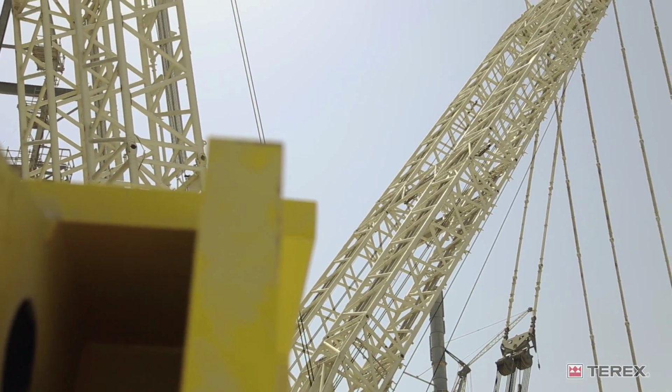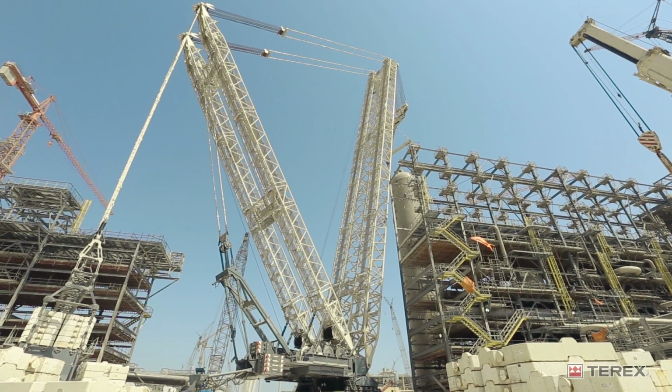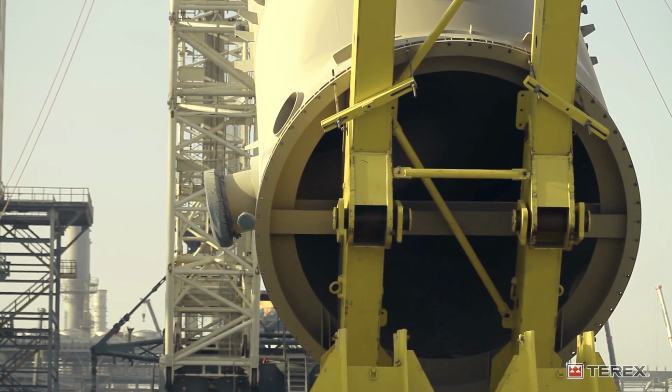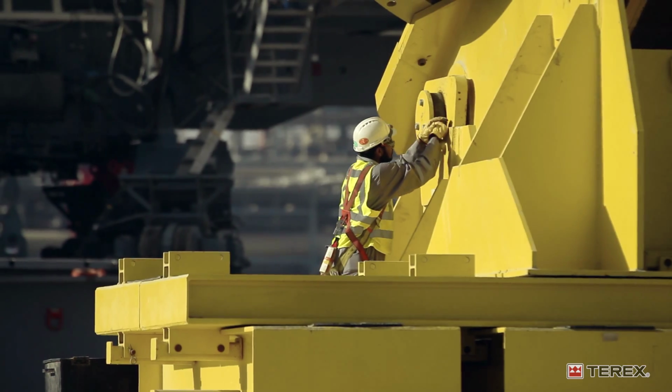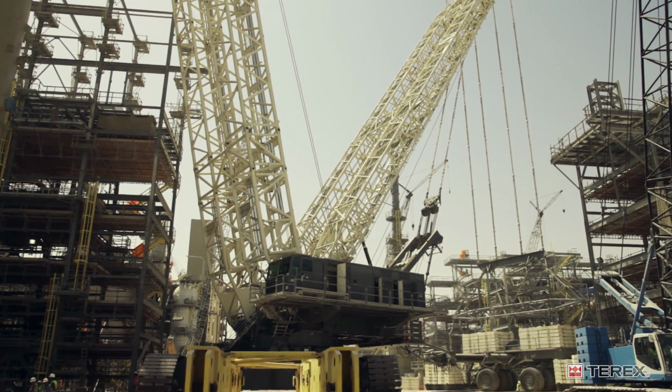The basic highlight was how we managed the conversion of a single crane to the twin and how we shifted safely. This isn't just the best size of crane, but the best crane to do the job.